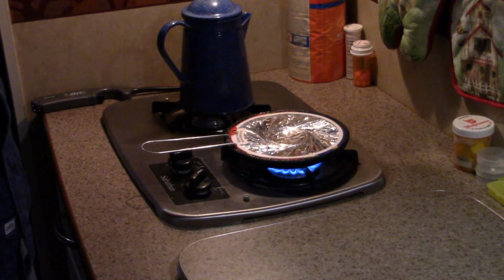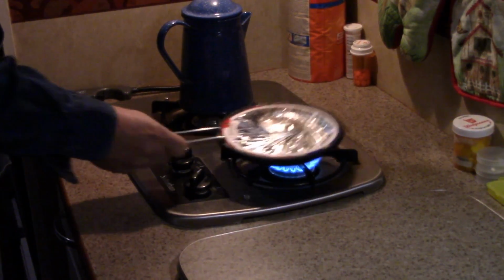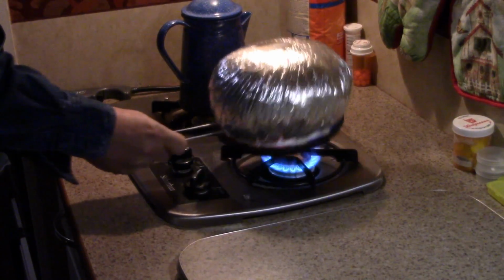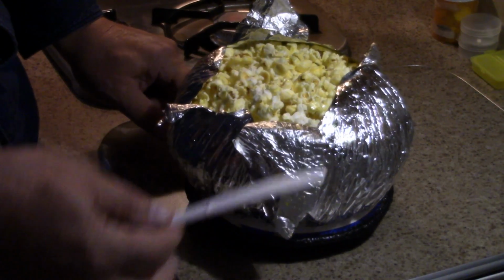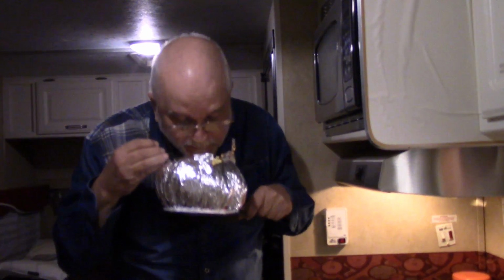So stay tuned. When I hear some sizzling sounds, I just start shaking it around and around and around. Here it goes. And there she goes. Yeah, it's got that nice buttery scent and appearance. Here's my first taste of this Jiffy Popcorn. My second taste. My third taste. I want it all. Oh, this is great.